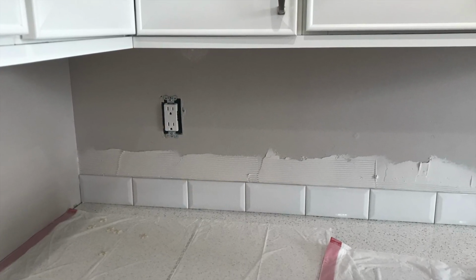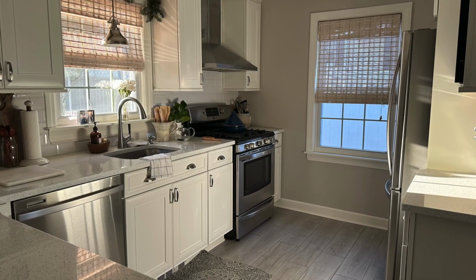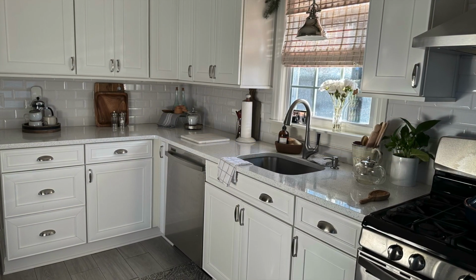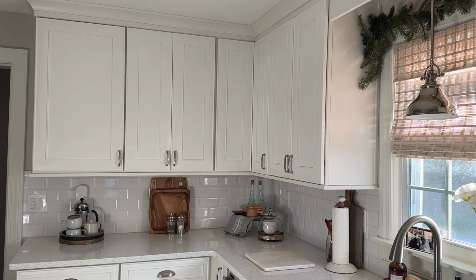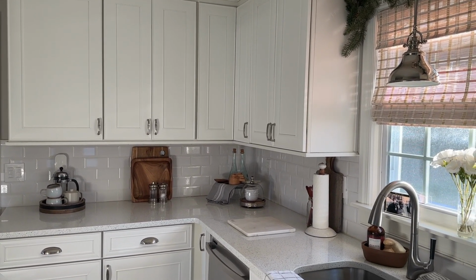Tiling is probably one of my favorite things to do, so we did the backsplash and also the floor tile. I am the person that does all of the layouts of the tile, and then my husband Marino does all of the cutting. So we are the perfect team. He's outside doing all the cuts and I'm inside doing all the layouts, and then just making sure that everything is nice and clean and neat while we're doing the project.